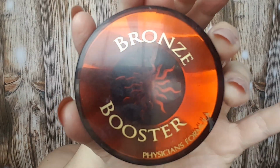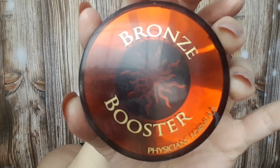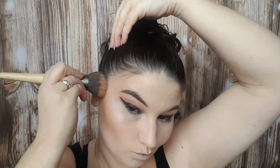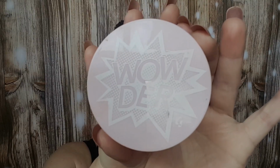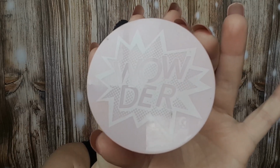Then I'm going in with the Physicians Formula Bronze Booster and going to bronze up my face. Then I'm going in with the Glossier Wowder, and I'm going to basically chisel out. That way it looks like I have the best contour I could have. It just helps, you know, make the whole look good. And then I'm just dusting it off with a powder brush.